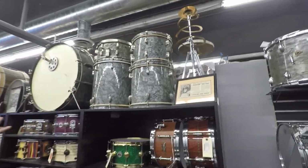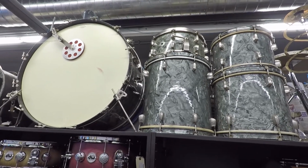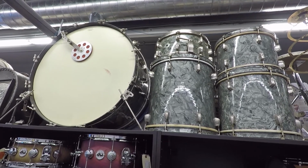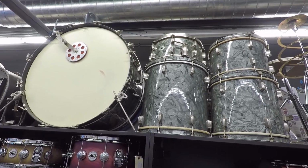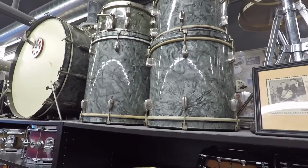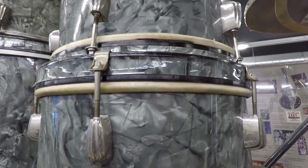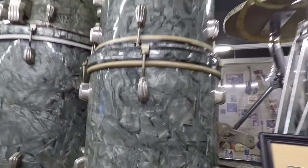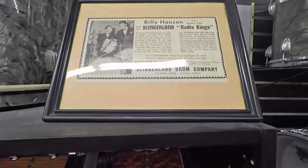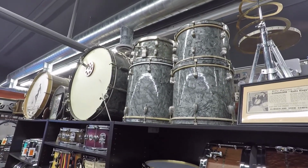This is the front of the Slingerland catalog from the late 40s, and it's a fairly unique kit because it's post-war. During the war they didn't really produce any drums. They made a different drum called a Rolling Bomber, which had wooden hoops on it, and all the lugs were wooden during the war. When the war was over, they were allowed to make drums. And this drum set was just post-war, and it's got wood hoops on it because they didn't have metal hoops. They could only use metal parts they had in stock.